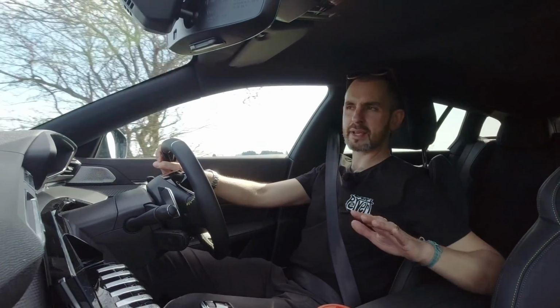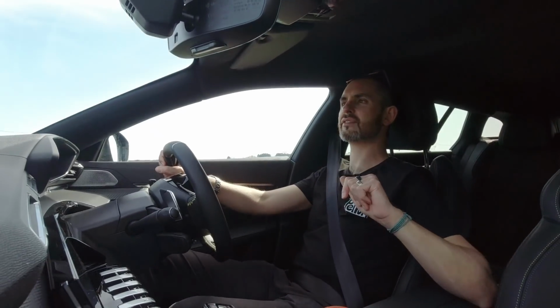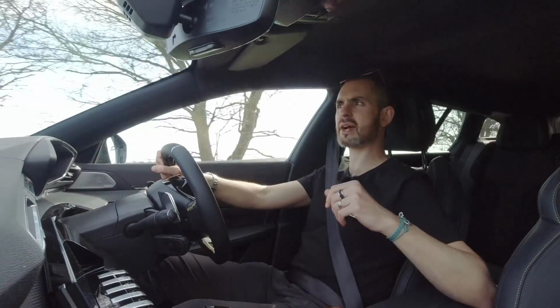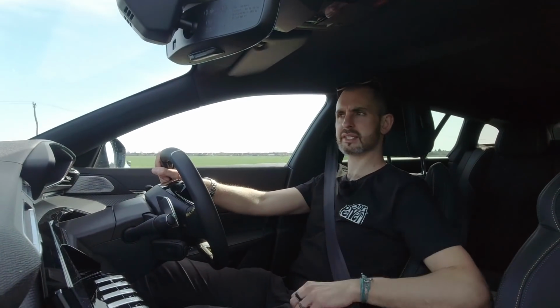What's weird about the 508, especially in this kind of flavour, the sport engineered, I've had so many people do a double take, but so many people say they thought it was an Audi. I've had lots of people just go, that looks great. And it does look great.